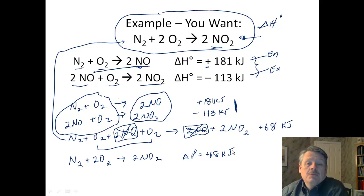Now, to be able to do this, of course, you want to have the right number of N2s and O2s and NOs and all that to make this equation up here. So we're going to show you how to do that.